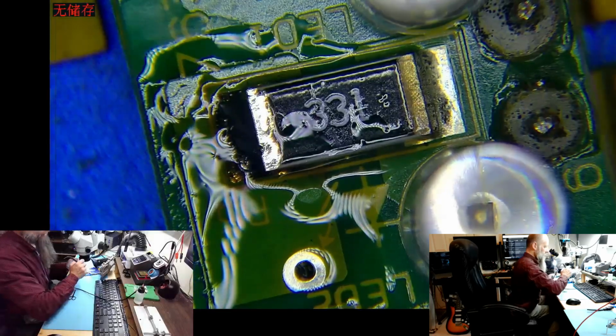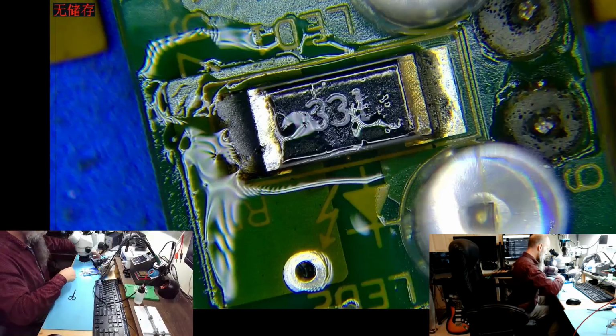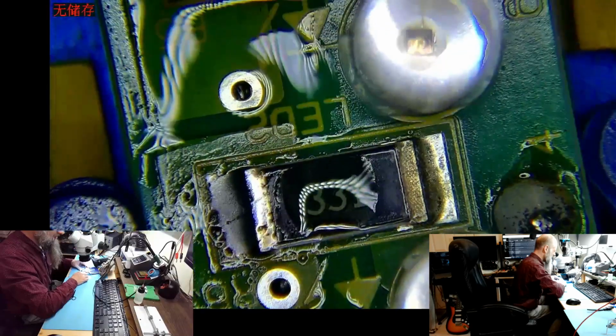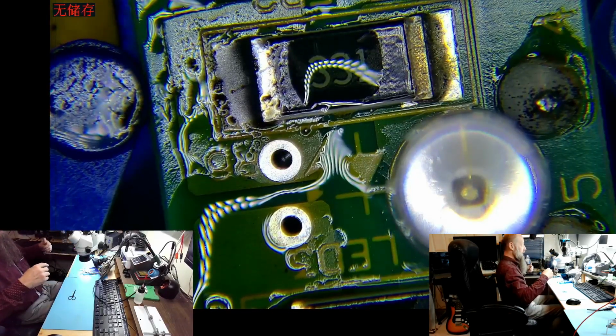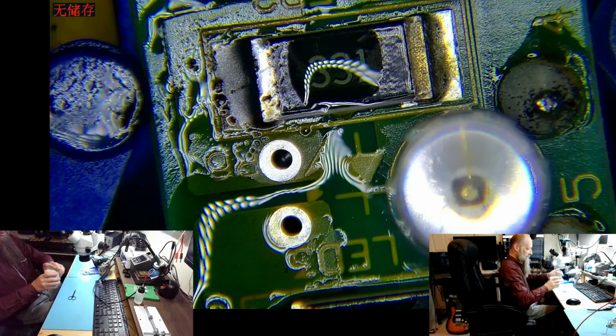And there. You want it to be nice and shiny. If it's not shiny, that means you overheated it. Usually. It could also mean that you did not use the flux. That would also give you a horrible soldering.